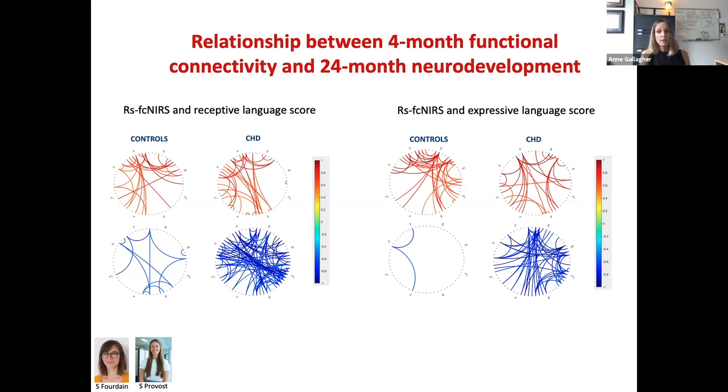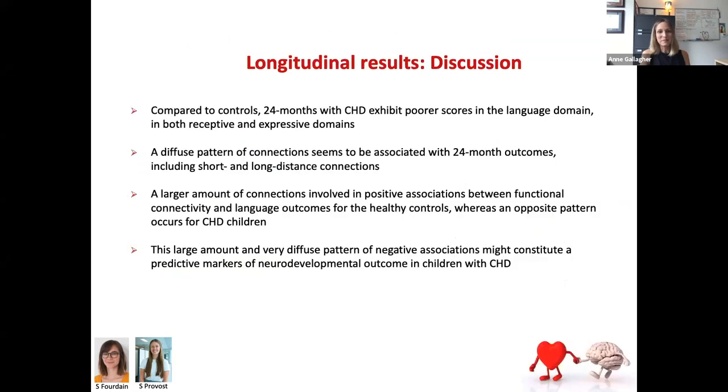But the main group difference is when we look at significant negative association between resting state functional connectivity at 4 months and language outcomes. So we can see there is a clearly larger amount of negative connections associated in the CHD group compared to the controls, in both the receptive and the expressive language. So these are preliminary results, as I told you. So we need to deepen these analyses to understand better, and all comments will be very welcome.